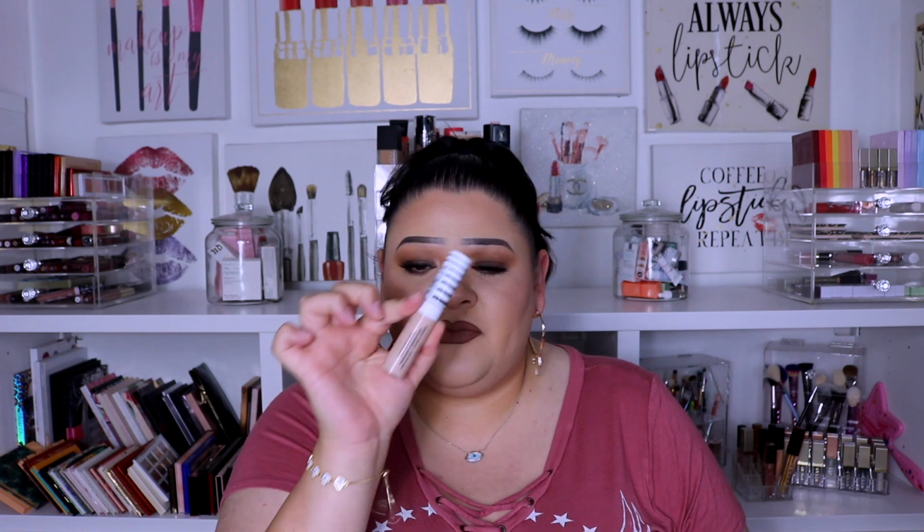I had this one in the shade 11 Light Medium. The formula is top notch in the Dose of Color concealers. Still to this day, I think in my last Empties I had another one of those, and now we have the one I repurchased. CoverGirl True Blend Undercover Concealer in the shade Buff Beige, another of my favorites from the drugstore. These two are definitely it that I would repurchase.